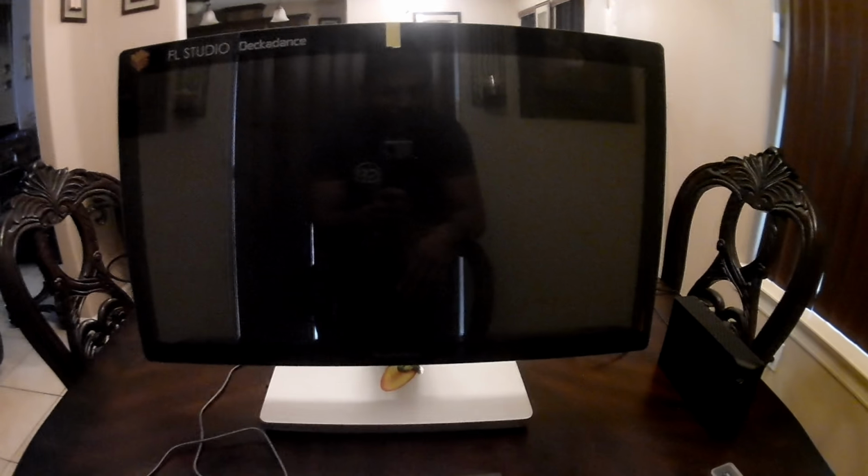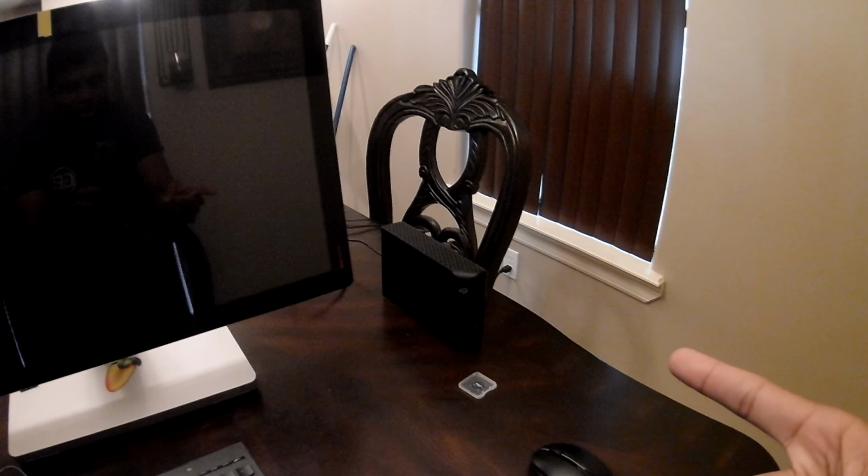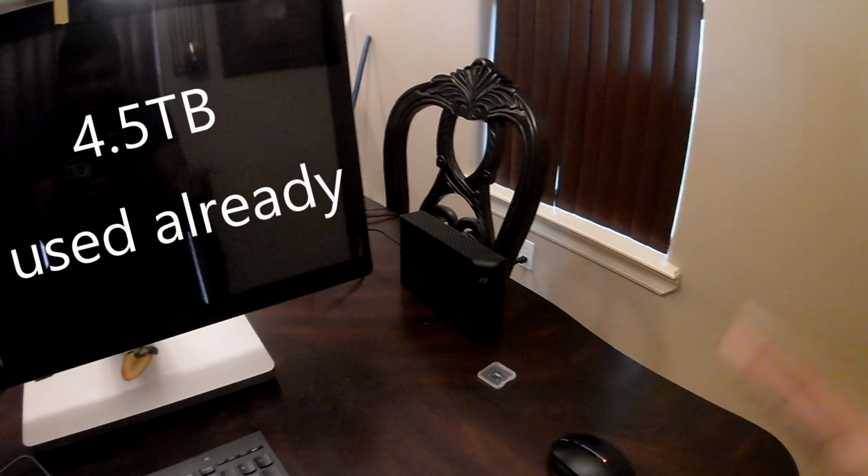I have the Lenovo IdeaCentre A740, which is decent. It's good enough for doing my work and stuff, but at times it slows down, and I needed something more powerful and with more memory. So I also bought this Seagate 8TB storage right here, which helped out dramatically, especially for videos, since you guys know videos take up a lot of memory. So far from that 8 terabytes, I've already used 2.5 terabytes, almost 3 terabytes, just on video.